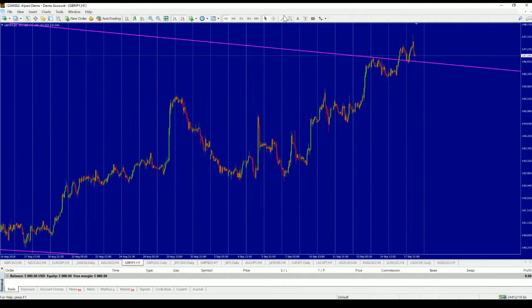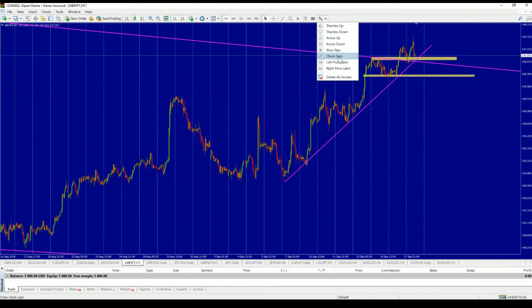Okay, fair enough. Now we do have a double top formation. But the sell signal from this formation will be triggered when the price will get there. And actually I would be more strict here, and I would go for this. So price getting there would be a strong sell signal.